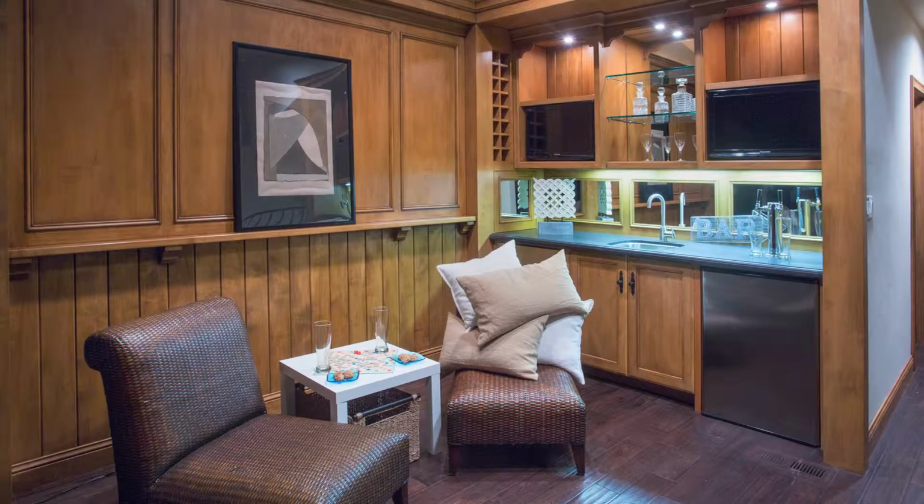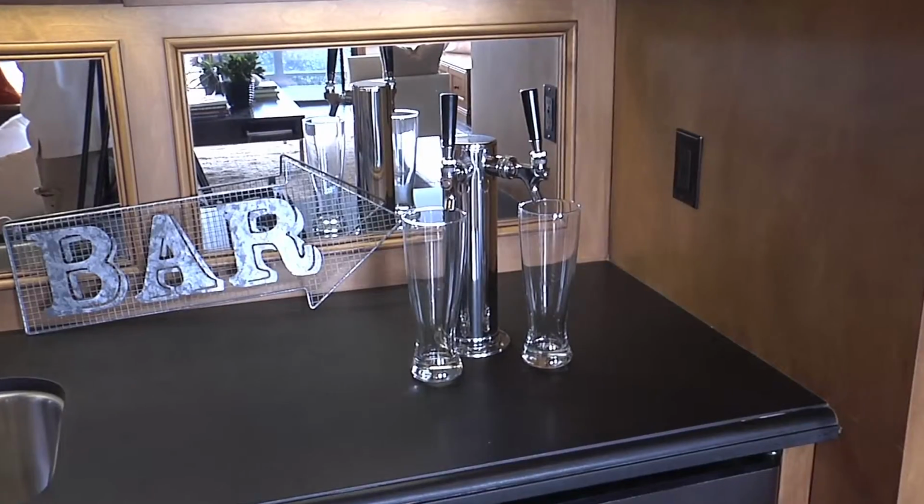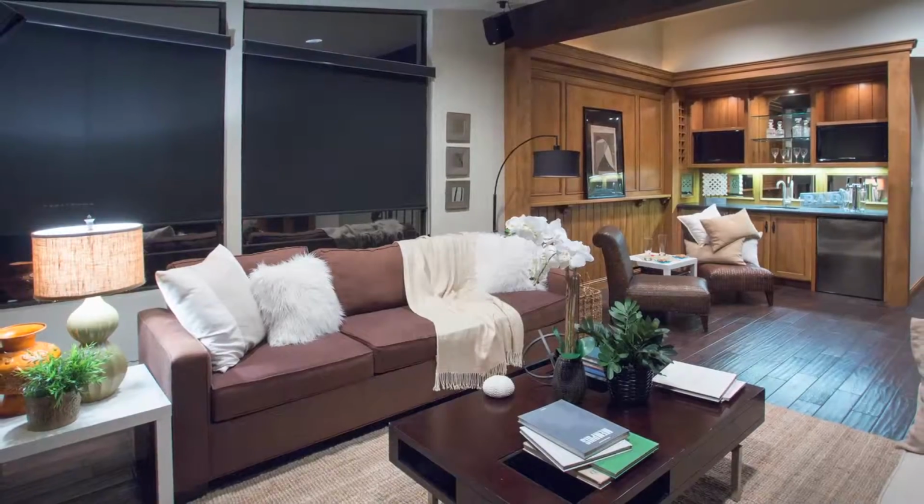The living room is perfect for the sports enthusiast. With multiple TVs on display and a 2-tap kegerator, you'll be able to watch every play of every big game without having to leave your own house.